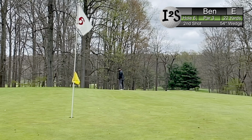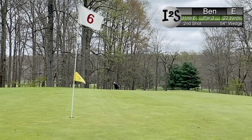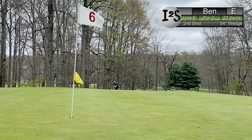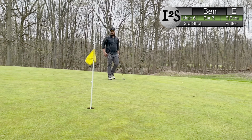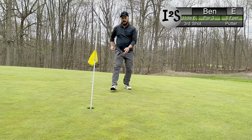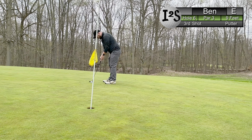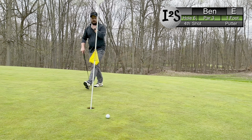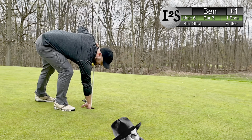So now I'm gonna test my up and down skills. I have just my right edge, just right there. Not much, I don't think. Boy, I hope I'm not wrong. Oh, it was a little more than right edge. That was a pretty good putt. That's just what I was trying to do. All right, back-to-back bogeys. 1 over.